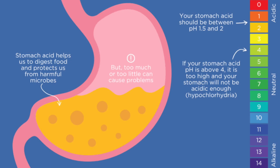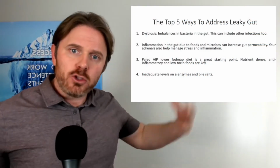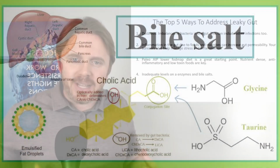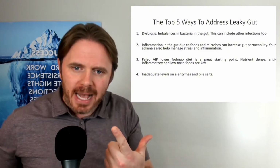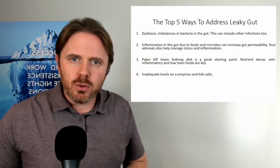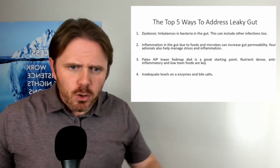Low pH activates your proteolytic enzymes, and it's also going to stimulate your gallbladder to make bile salts. Bile salts also have a mild antimicrobial effect. So if we don't make good acids, make good enzymes, make good bile salts, it's going to be harder for us to keep the bugs at bay. Really important out of the gates.